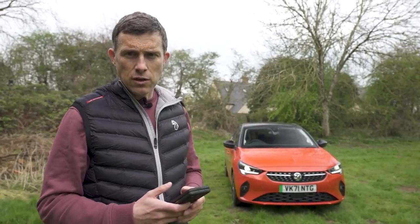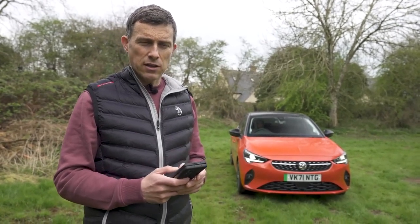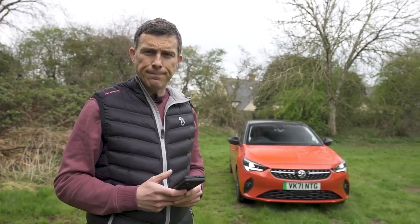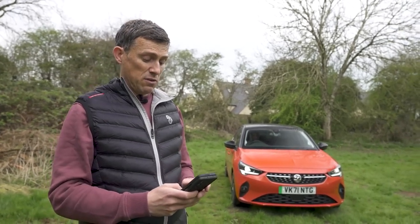Done. If you've got the electric version of the Corsa, you can use the Vauxhall Connect app to actually set the car's temperature before you get in it, so you can have it cooler in the summer or warmer in the winter. So it's just perfect for when you want to drive away. No, I can't be bothered to download that app, so I'm just going to send a text to one of the film crew.